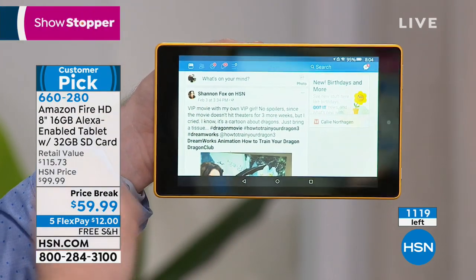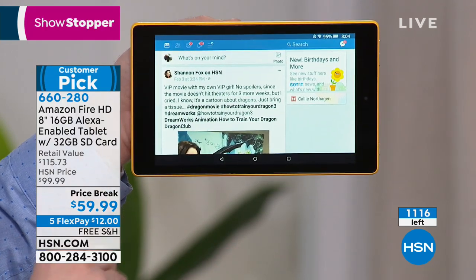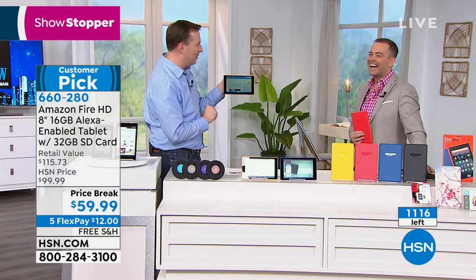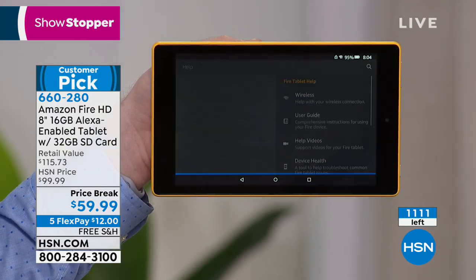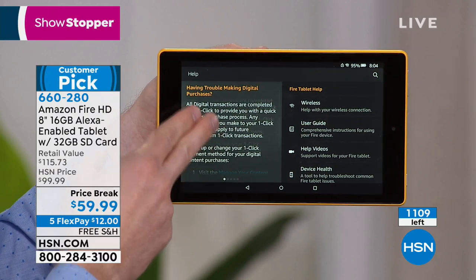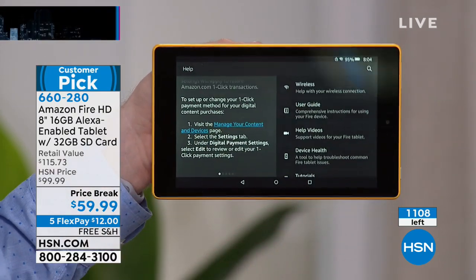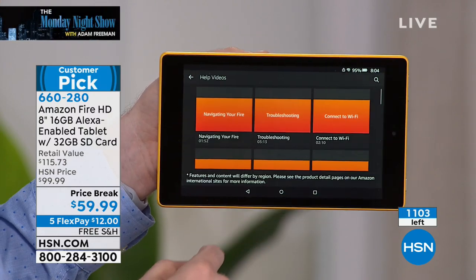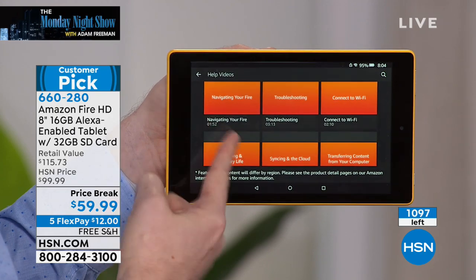So now you can go from the camera to the weather to Facebook. And like Adam mentioned, if you feel lost, you can also say, I'm lost, Joe. Alexa, open help. There you go. So now it's got all those help commands that are already built into it. As Adam was talking, she knew that I got the important one, asking for help, and I can click on the help videos. There's so many videos on here. If you've never owned a Fire tablet, they're the basics right there.